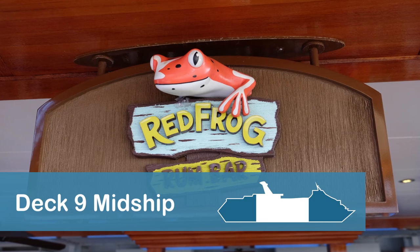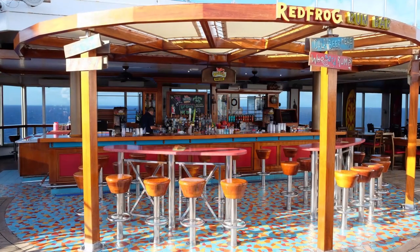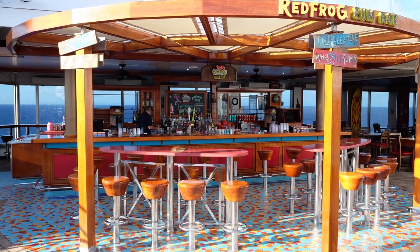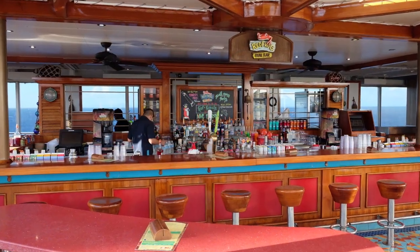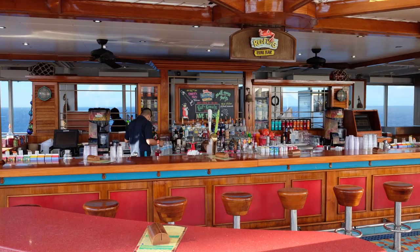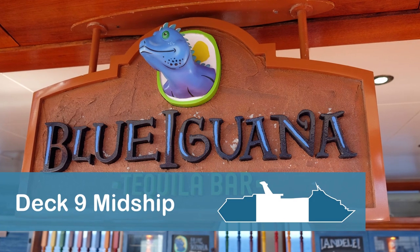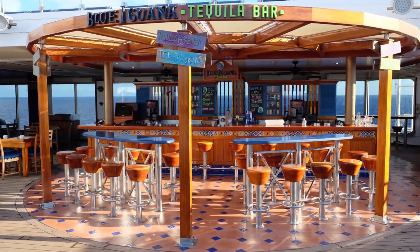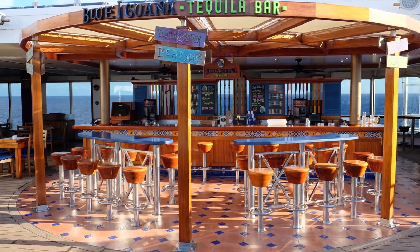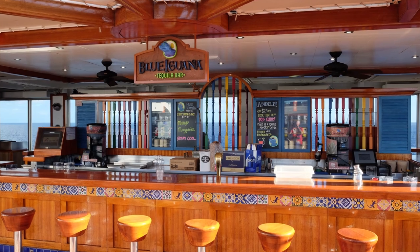The Red Frog Rum Bar is located on the starboard side or right side of Deck 9 next to the sun pool. As the name suggests, the bar offers up a variety of rum-based drinks. Across the deck from the Red Frog Rum Bar, the Blue Iguana Tequila Bar is located on the port side or left side of the ship. As the name suggests, the bar specializes in tequila-based cocktails.